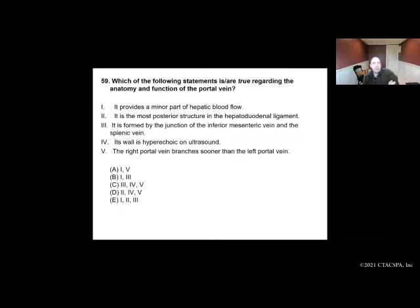All right. Which of the following statements are true regarding the anatomy and function of the portal vein? So we're looking for the statements that are true. It provides a minor part of the hepatic blood flow. It is the most posterior structure in the hepatoduodenal ligament. It is formed by the junction of the IMV and splenic vein. Its wall is hyperechoic on ultrasound. The right portal vein branches sooner than the left. So we've got to put all those together. Which one of those are true?